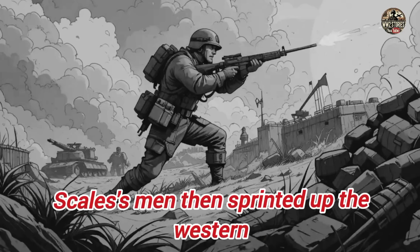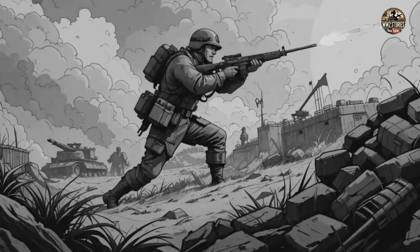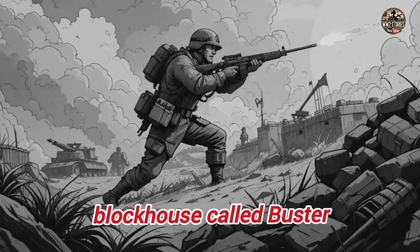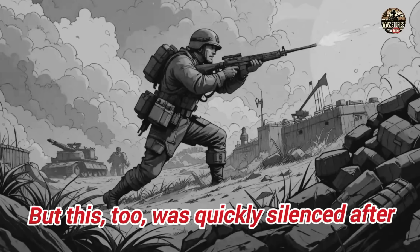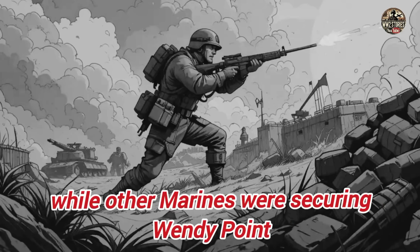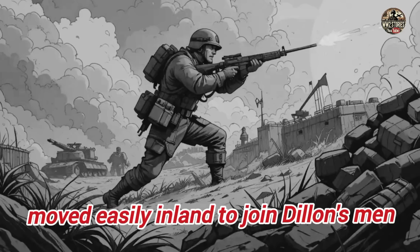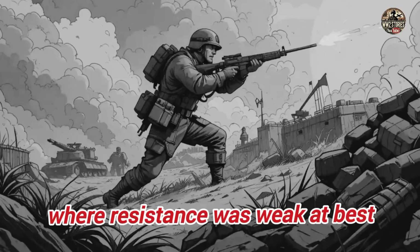Scales's men then sprinted up the western shore to reach their part of the O-1 line. Sporadic gunfire soon erupted from a large blockhouse called Buster, about 400 yards farther up the coast. But this too was quickly silenced after Marines crept close enough to throw grenades into the entrance, while other Marines were securing Wendy Point. Captain William Weinstein's Company B moved easily inland to join Dillon's men along the crater-pitted runway, where resistance was weak at best.